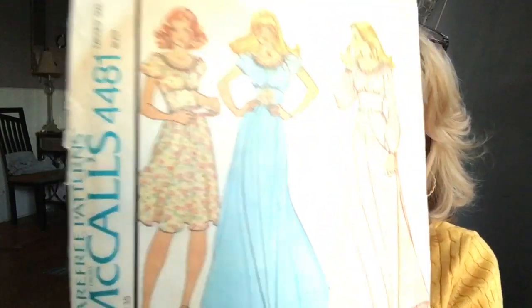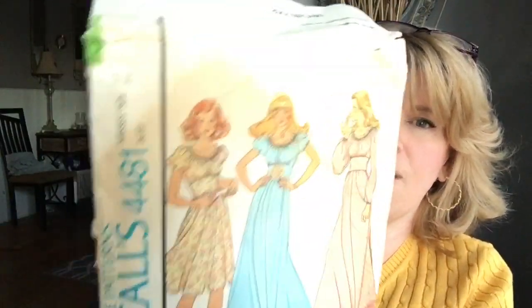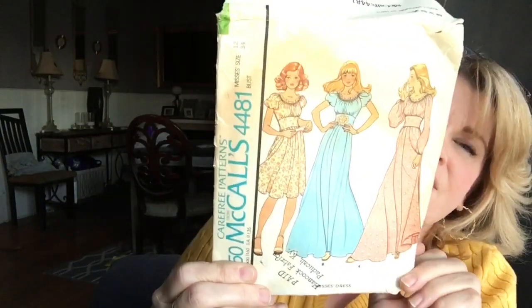Anywho, all right, the next one. This is going back to the last 1970s patterns haul that we did. This was one of the ones that I picked up. This one's kind of a cute 70s. This one right here, I can get my angle right. I love the waist detail on this one. And this one is a McCall's 4481. I believe this is 1975. Very cute. I think it's very cute.